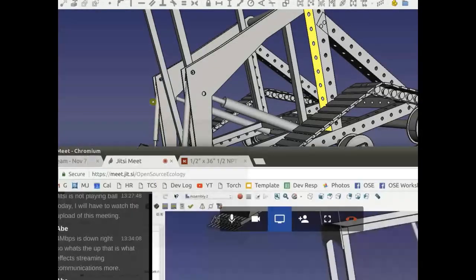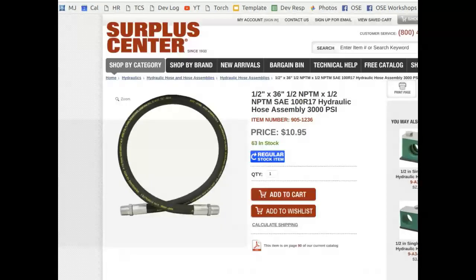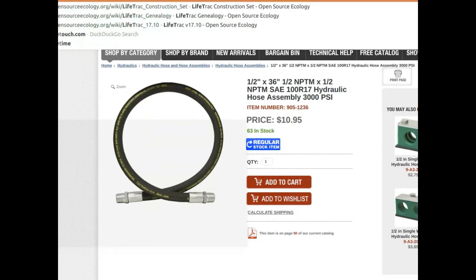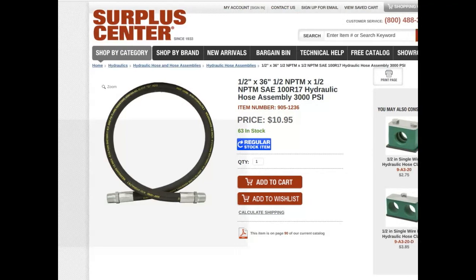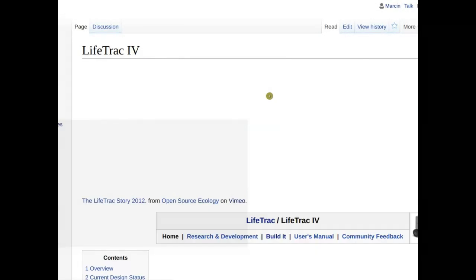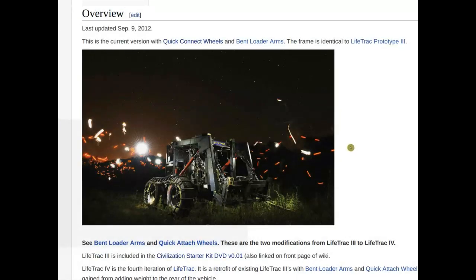Let's see what it looks like in LifeTrack 4. It would be comparable to the way it looked in LifeTrack 4. Now, how does that look? So not too bad. I mean, look at it.